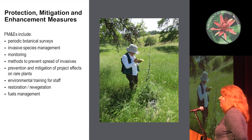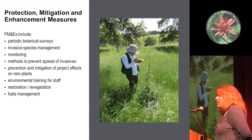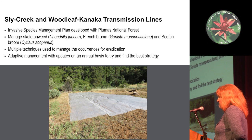So once you have all of your data, you use that to develop the PM&E measures that will ultimately go into your license. For botanical resources, these usually include periodic botanical surveys of the project throughout the term of the license, invasive species management, the monitoring of known rare plant and invasive species occurrences, methodologies to prevent the further spread of invasives that everyone who works on the project must follow when they're doing project-related work, prevention and mitigation of project effects on rare plants, environmental training annually for all staff so they are aware of the environmental resources present on their project and what they need to do in order to comply with the license and make sure they don't negatively impact the environment, restoration and revegetation of disturbed areas, and fuels management to prevent catastrophic fires, which is another thing that ties into the talk that we had last night.